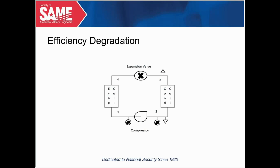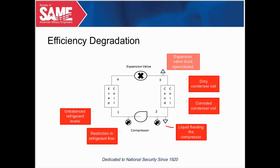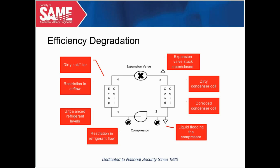The DX system, the refrigeration cycle, is an entire system of many moving parts. So in order to get a good understanding of how the unit is operating efficiently, you have to really analyze each component. Several different things can cause efficiency degradation: unbalanced refrigerant levels, maybe a restriction in the refrigerant flow. Liquid can be flooding back to the compressor, maybe through improper airflow on the evaporator side. You can have a corroded or dirty condenser coil. Your expansion valve may get stuck open or stuck closed, causing refrigerant flow issues. You could have a dirty coil on the evaporator side, or a dirty filter as well. Any kind of restriction in airflow will not allow the heat to transfer properly on either side, causing a decrease in efficiency overall.